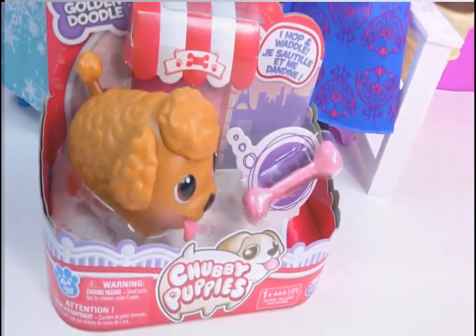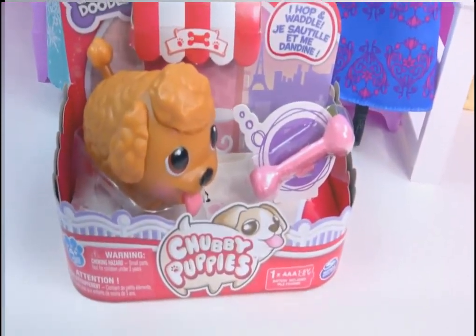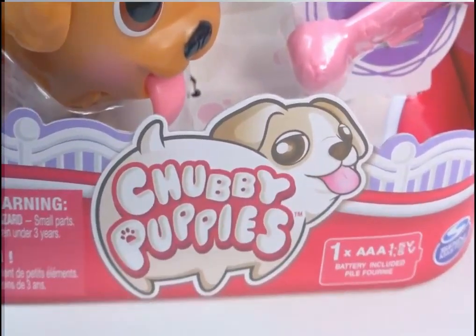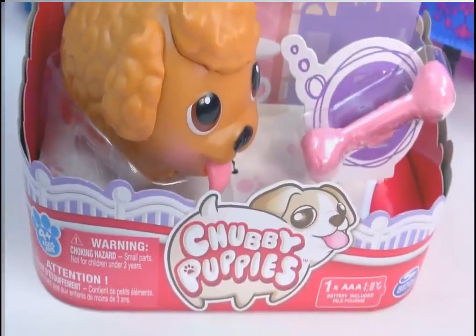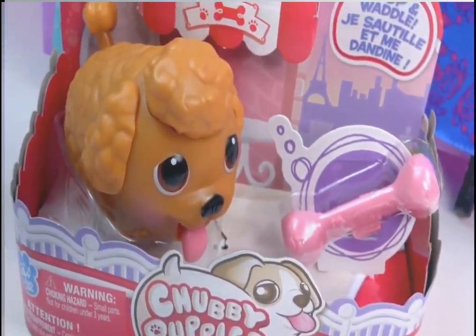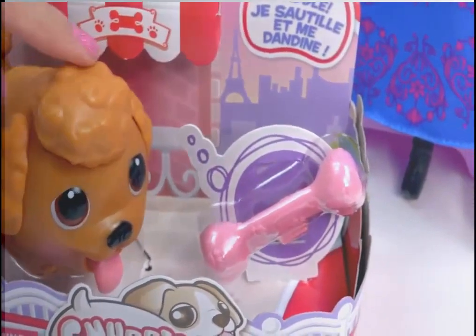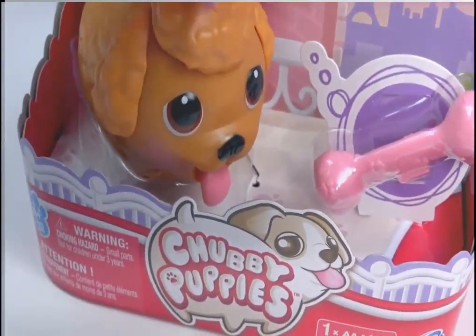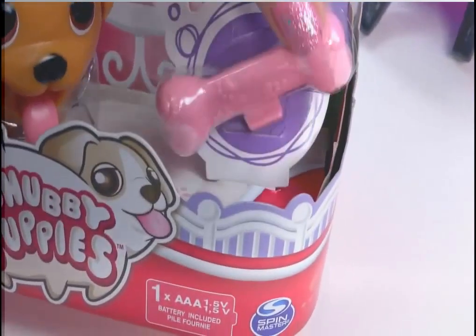Oh, my goodness, cookie fans. Look at what Elsa got. Looks like she got her and Anna a little puppy! Chubby, chubby puppy! Look at the cute little chubby puppy! Okay, this is absolutely adorable! It actually moves! It hops and it waddles and it gets so super chubby and cute! Oh, look at it! It goes with this little pink bone too!